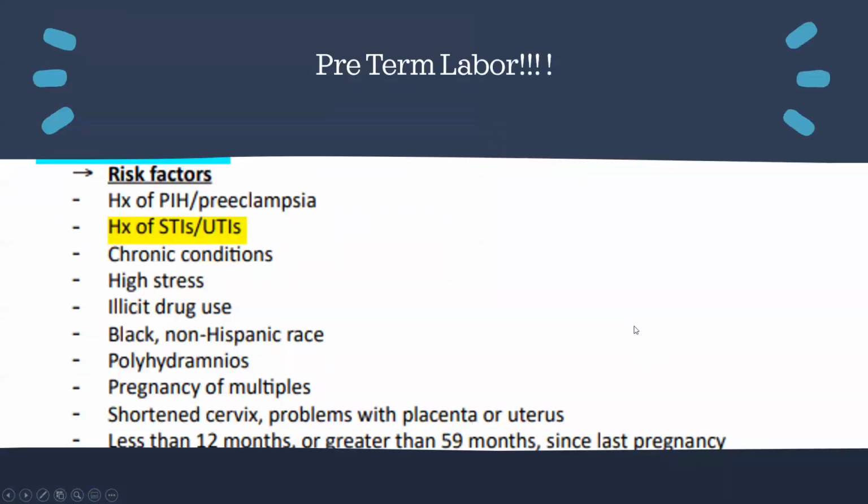Okay, let's talk about preterm labor. With preterm labor, there's a lot of factors that can go into it. Maybe they have a high blood pressure, or they're preeclamptic. Maybe they have a history of STIs, UTIs. It could be any chronic condition. Sadly, it could also be drug use. It could be a stimulant. It could be cocaine. They could have very high amniotic fluid. There could be twins, or they just could have a shortened cervix. One of the things too is less than 12 months since the last pregnancy.